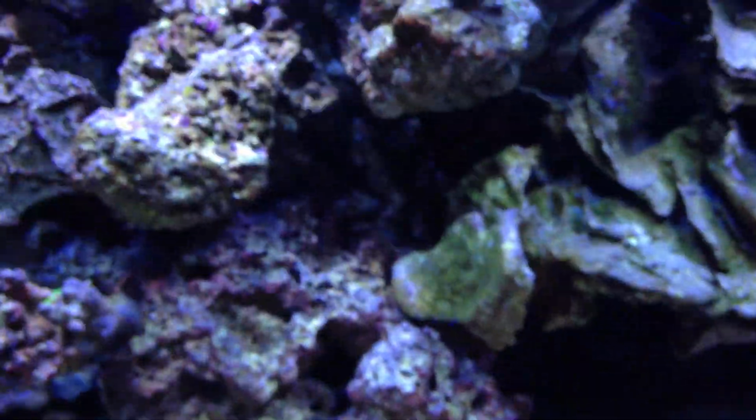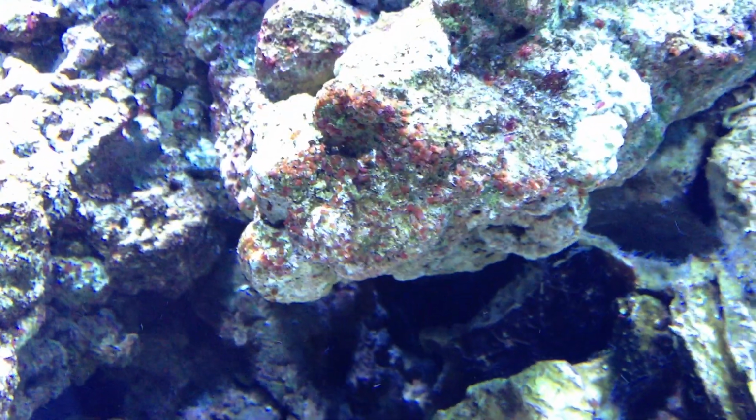Another thing I also noticed on my live rock, you can see down here these tube-like things on my rock. They're actually everywhere. They weren't on there before, and they've gotten on most of my rock. You can see it over here also. I don't think it's anything bad, but those brown spots, I would like to know what that is, if anybody can tell me.